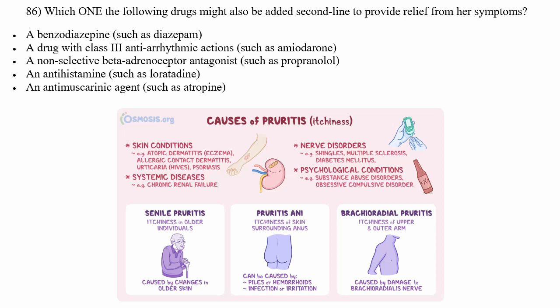And if it's caused by a liver issue, how is that leading to itching? It's probably leading to some kind of inflammation. So with that in mind, which of these is going to help with that? Would it be a benzodiazepine? So these depress the central nervous system, usually commonly used to treat insomnia, seizures, anxiety, things like that.